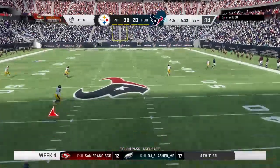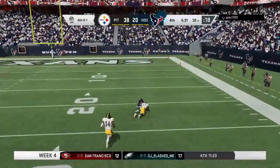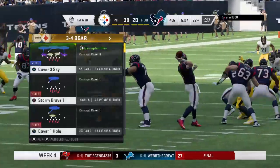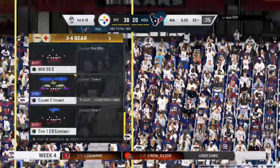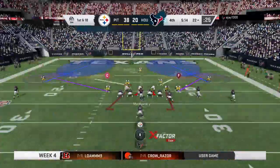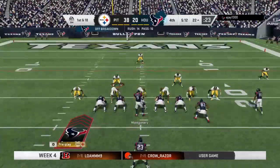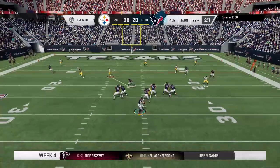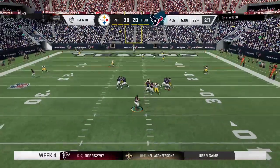Looking to throw. Montgomery. It's caught inside the 25. And all the way down to the 22-yard line. Now, no reason not to try it there, and they do indeed convert on 4th. So the big play gets them all the way down to the outskirts of the red zone here for 1st and 10.